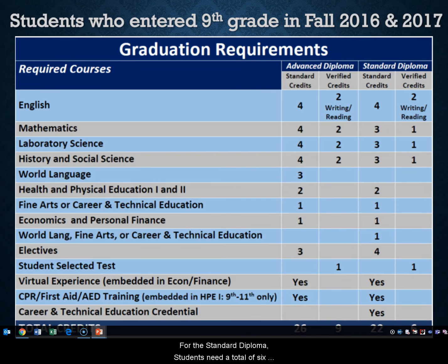For the Standard Diploma, students need a total of 6 SOLs passed, with 2 English SOLs and 1 each in Math, Science, and Social Studies. 1 additional SOL must be earned. There are some changes with SOL participation, which your counselor will be discussing with you during academic advising.